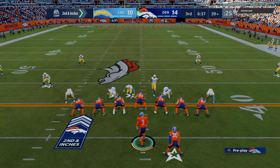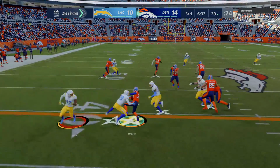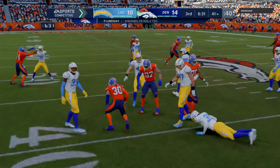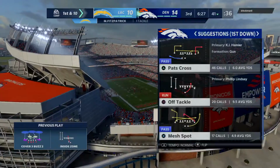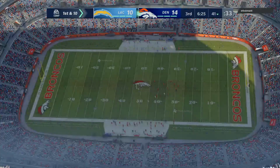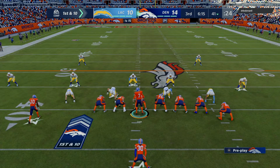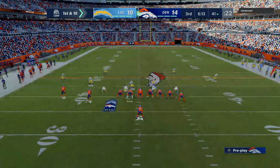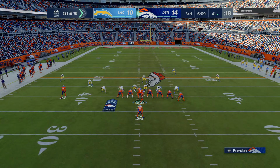A good position to be in here. 2nd and inches. Shotgun snap and a give to Lindsey. A gain of just a yard, but it's a first down. 2nd and inches is oftentimes an invitation for an offensive coordinator to take a big shot downfield because he feels like he can come back on 3rd down and pick up the first down. But sometimes you just don't want to break tendency. Stay with what you are, stay with who you know, and go get the first down. That's exactly what they did.